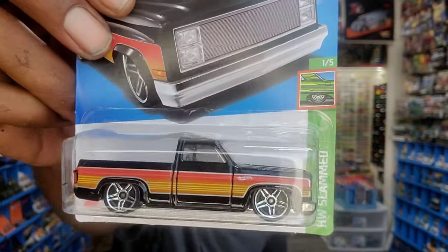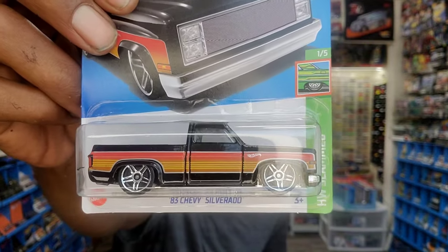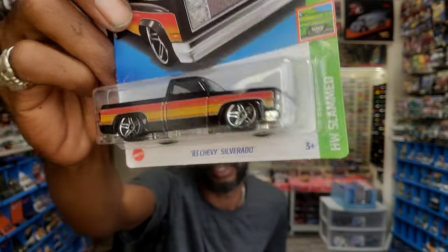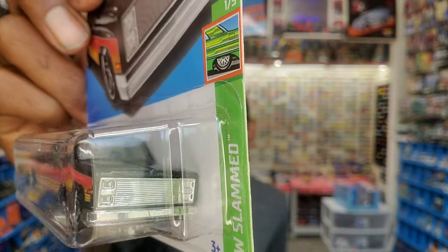Also found a new '83 Chevy Silverado, the new C10. Now, if you guys don't know, there are variants to this. This one has a chrome grill. There is an all-black grill as well. Keep your eyes out for that variation. Stay on top of it.